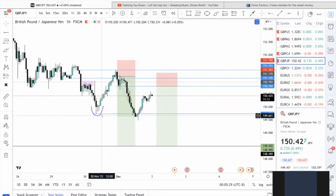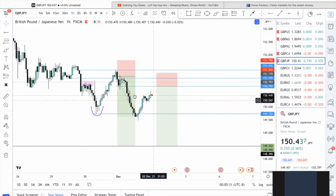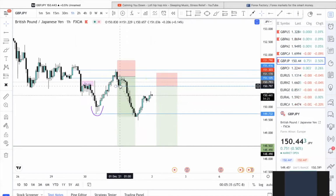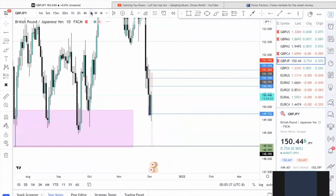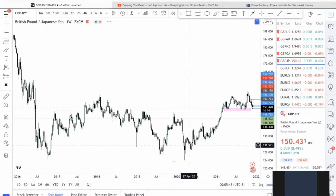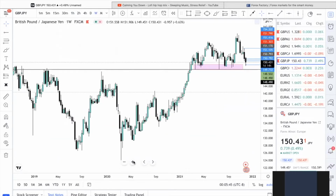And currently at this moment, what I'm looking at is to re-enter once more for a short position once we come into this imbalance. Let me just go ahead and break this down once more from the weekly perspective, for those people who weren't on that night session.